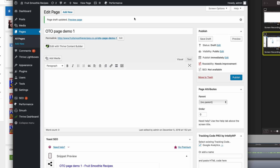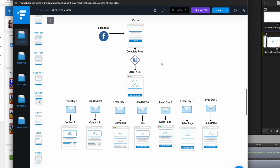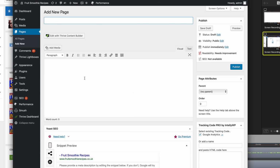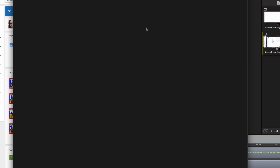And now we're going to move on to, let's run through it. Here's what we've done so far. We've made the squeeze page. We've made the one-time offer page. Now we're going to focus on this portion, the first 4 days of the sequence. So let's call this vid1 demo 1. This is just for my own purpose, so I can keep track of the launch funnel demos that I create for you. Again, we can hit launch with Thrive.